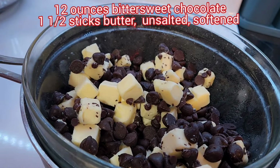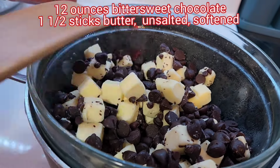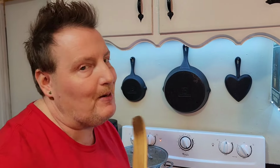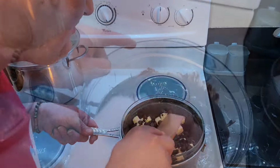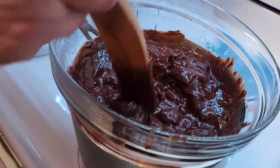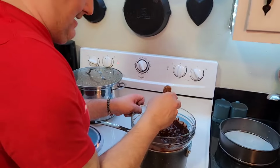And we're just going to keep this over the simmering water and keep stirring it until it's nice and melted and smooth and creamy. Shouldn't take that long. Coming along here. Ooh, it looks good. I switched that bowl out. I got a bigger one, definitely. Okay.